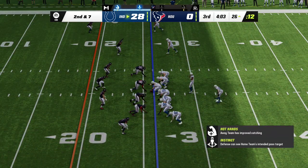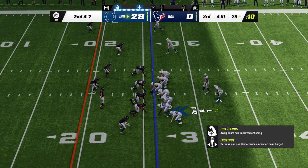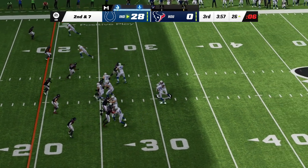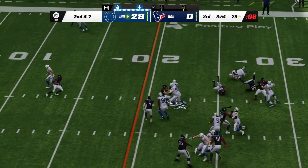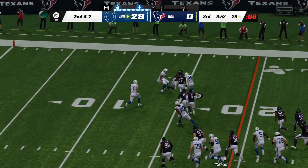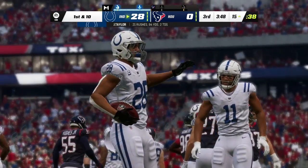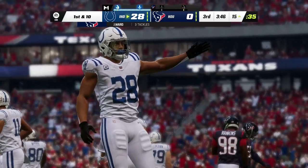Three yards on that last carry. Here's 2nd and 7. They go to the ground again with Taylor. Gets past one man. And another juke. And just good downhill running there as he'll take this to the 15-yard line.